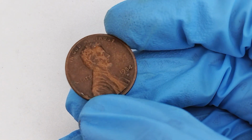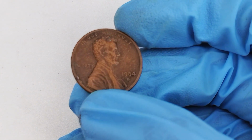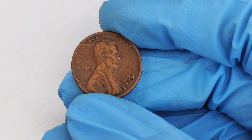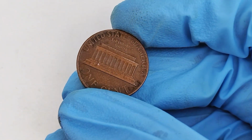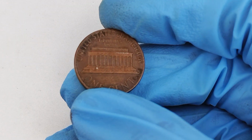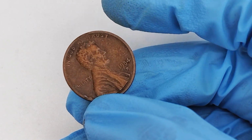Grab every 1984 penny you can find. Hold it up to the light. Tilt it. Stare at Lincoln's ear like your future depends on it, because in this case, it might. Don't assume it's damaged. Don't assume it's worthless. Look closer. Because history has proven that one tiny doubling can transform pocket change into a fortune. This isn't just about money. It's about possibility. It's about the thrill of discovery. The idea that something so small, so ordinary, could hold the power to change your life forever.